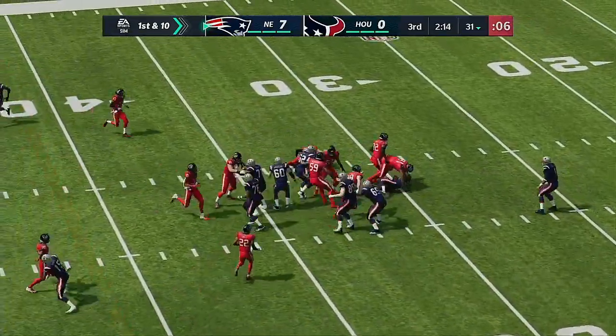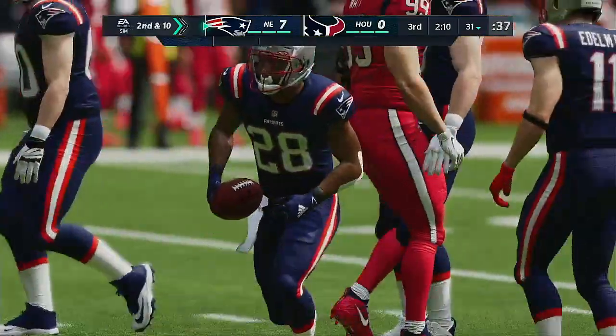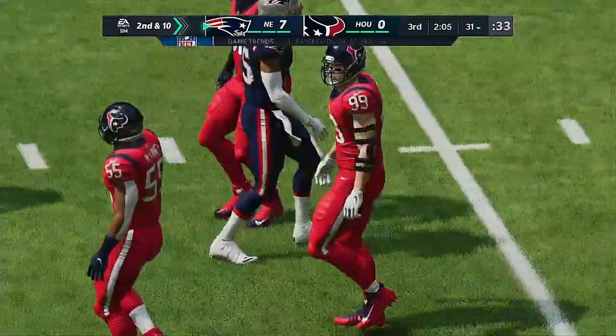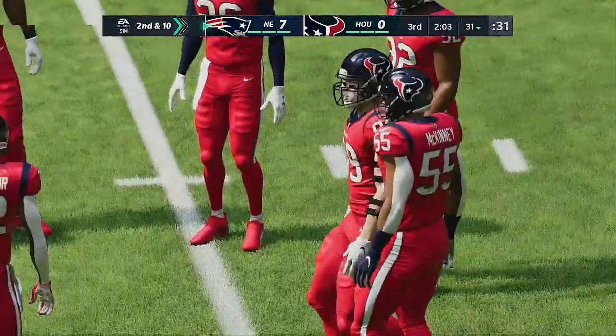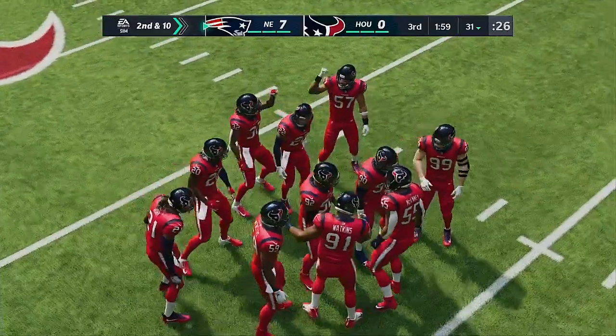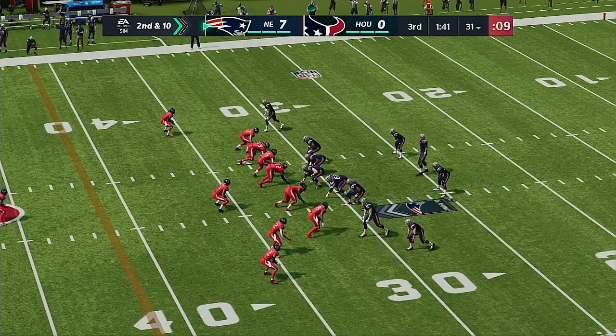They defer to White out of the shotgun. And nothing doing. He's immediately taken down at the line of scrimmage. No gain on the play there. Second down. And he got off the end there very quickly to make that play. Yeah, it was almost like the bullet train, wasn't it? I mean, just zoom. Quick. And what a terrific play, holding them to no gain.